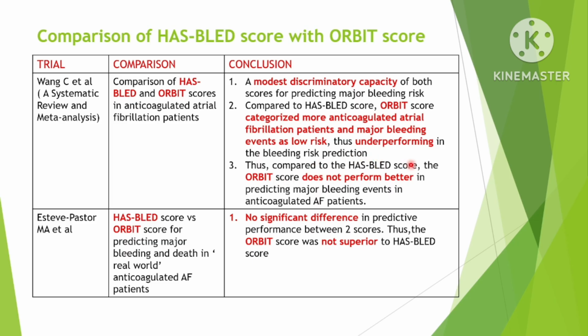And thus, compared to HAS-BLED score, the Orbit score does not perform better in predicting major bleeding events in anticoagulated Afib patients. Similarly, the other study by Pester et al., which compared HAS-BLED score with Orbit score, demonstrated no significant difference in predictive performance between the two scores.